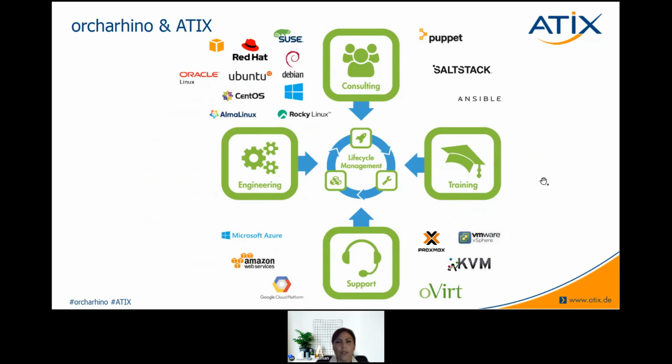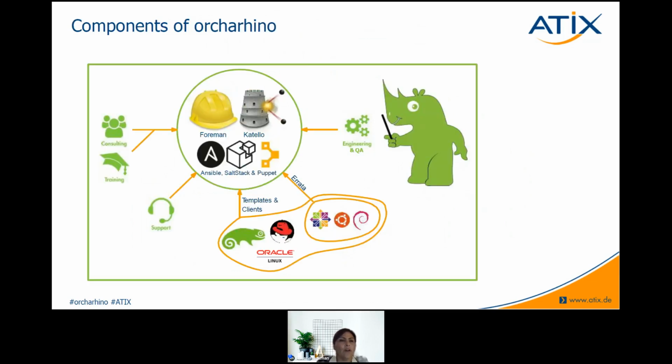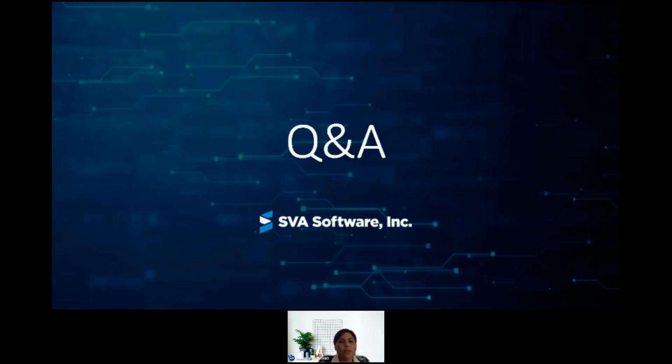All right, let's go into this area. This gives you an overview of the components of orcharhino. It's a high-level overview. And now let's go into the demo.